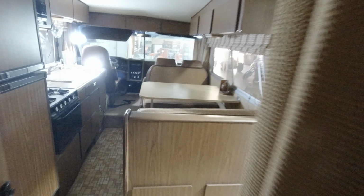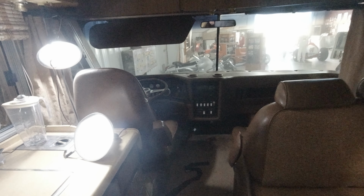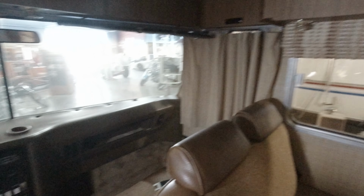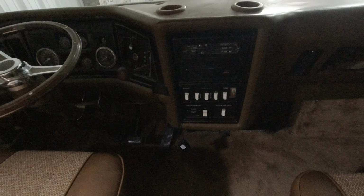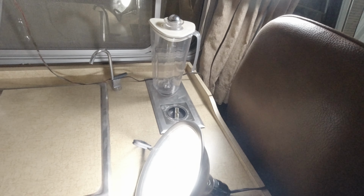Yeah. This is an FMC, which were really fancy for their time. A double-sided couch. That's a pretty big bathroom. Oh, been updated with a modern radio once upon a time. Oh, got a blender built into the sink top. That's cool. Oh, got some Dial soap. Slider.